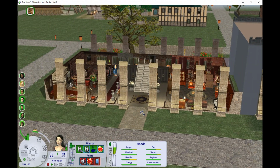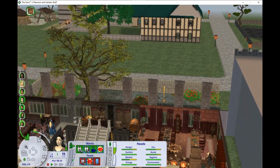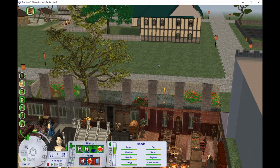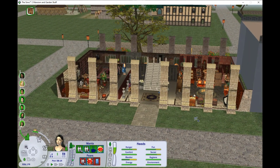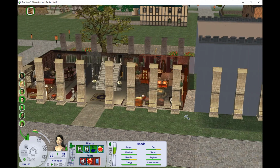We're gonna do a couple more lot tours. I'm gonna keep building. Like I said in my last video, my goal this year is to actually be able to play Adiran in 2021. Fingers crossed, but there's a lot of Sims, so we'll see how that goes.